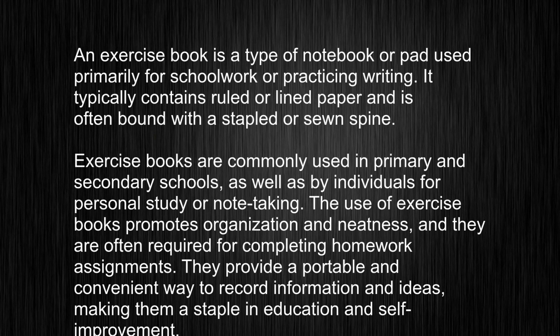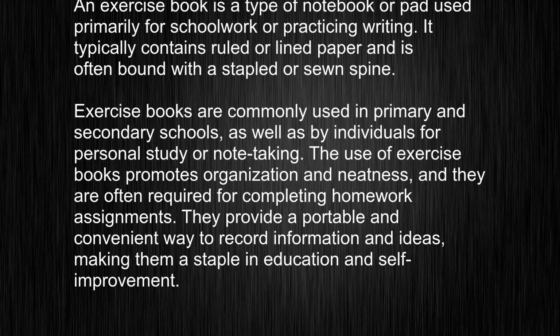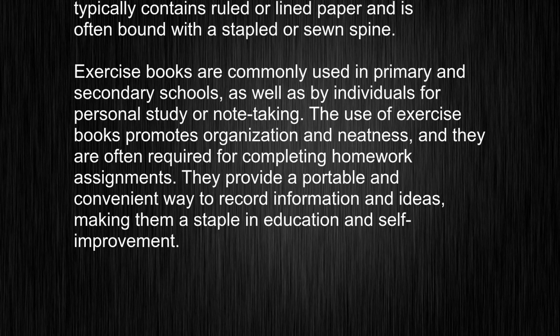Exercise books are commonly used in primary and secondary schools, as well as by individuals for personal study or note-taking. The use of exercise books promotes organization and neatness, and they are often required for completing homework assignments. They provide a portable and convenient way to record information and ideas, making them a staple in education and self-improvement.